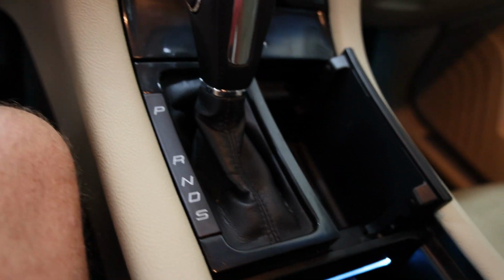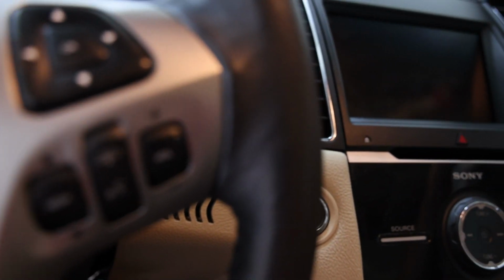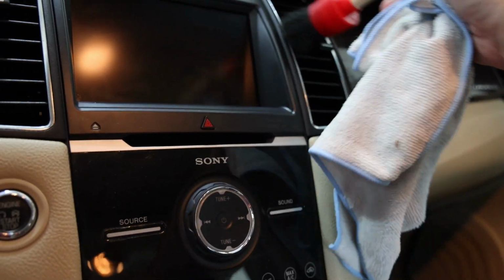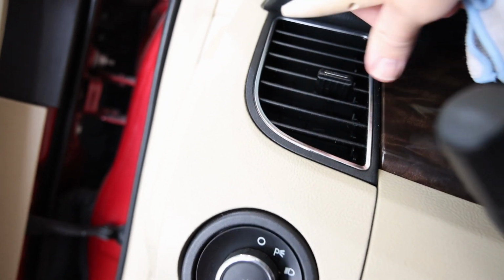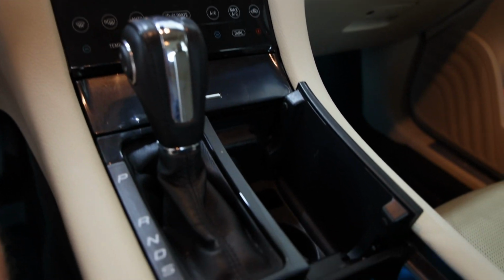You can use these brushes for both your tires and your interior. You can use them in areas like these vents, right? So you can dig that in there to get that dust out of those areas. You can even spray the Super Clean on the brushes and put it in there. You can spray it right on the vents themselves, and then just brush those out and get a lot of that dust and debris that is really hard to reach in there. These brushes are super soft.